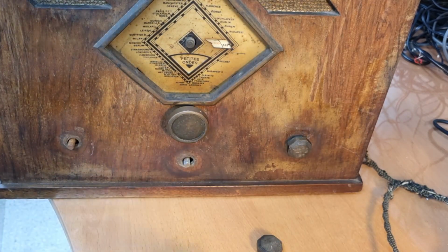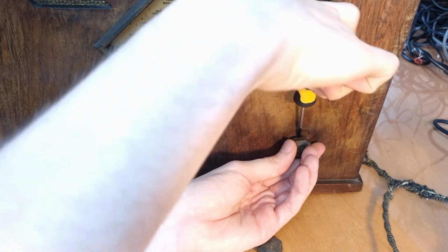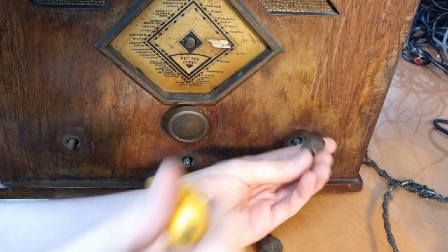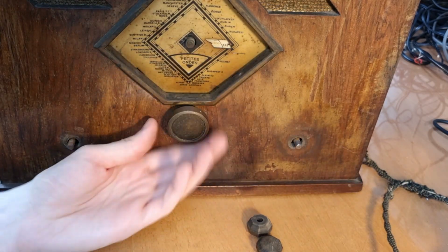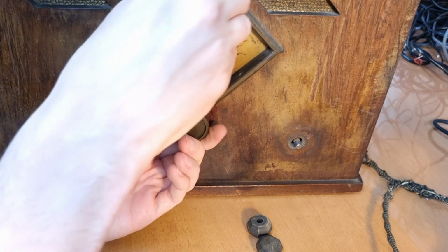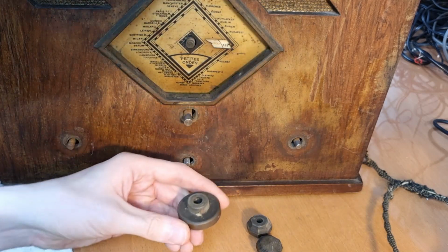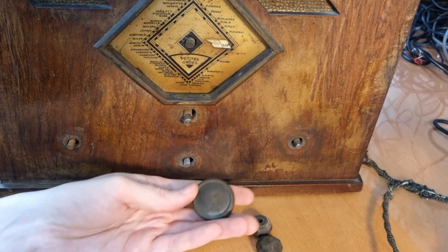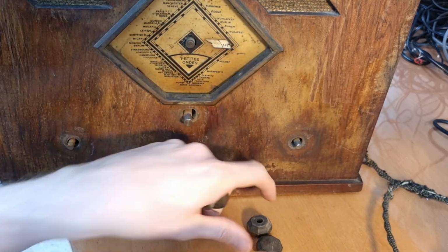Wow. Okay, this one is not coming off with this screwdriver. Oh, the weight of these knobs is incredible. Okay, so these are off. This one is also solid brass. Okay, let's put these to the side.